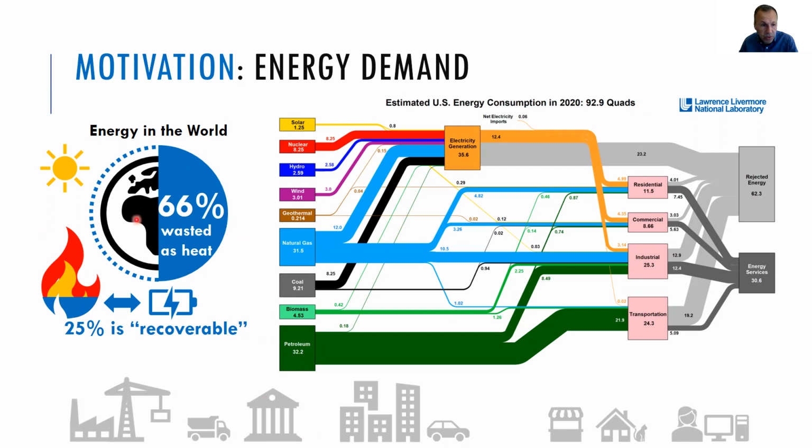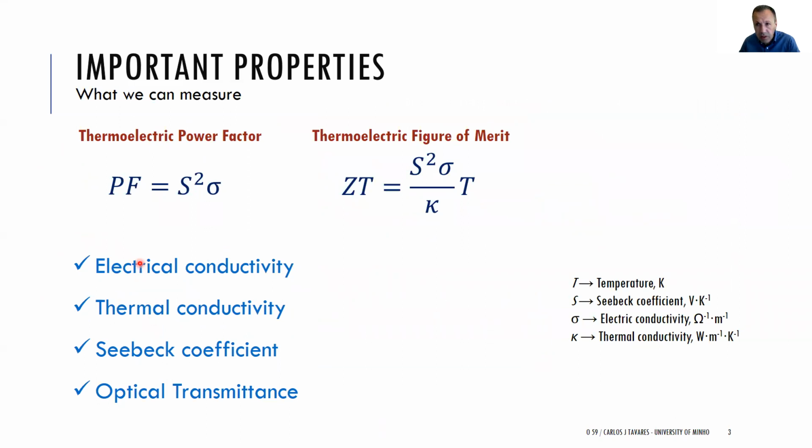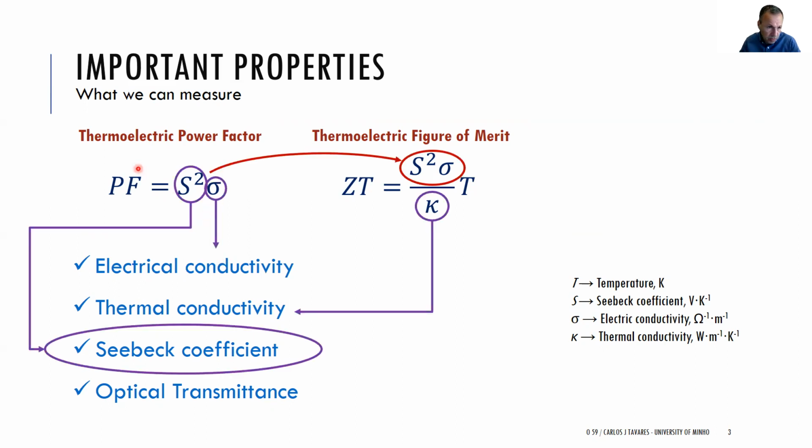If we could aim to at least recover 25% of this using thermoelectric materials, we would be doing a good job for our planet. So when we want to quantify the performance of these materials, it's important to calculate the thermoelectric power factor. This power factor equals the square of the Seebeck coefficient multiplied by the electrical conductivity. And this power factor is also included in the ZT figure of merit, which is another parameter which can help to compare the performance of thermoelectric materials. The ZT figure of merit is the power factor divided by the thermal conductivity, which should be as low as possible at a specific temperature.